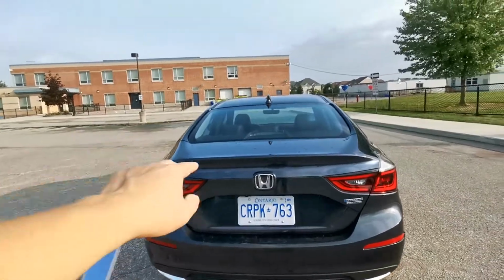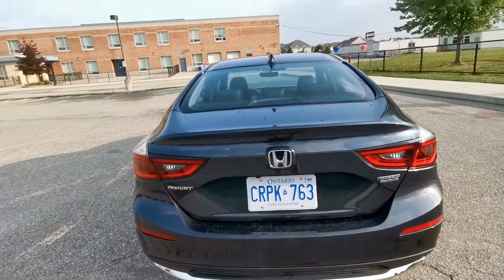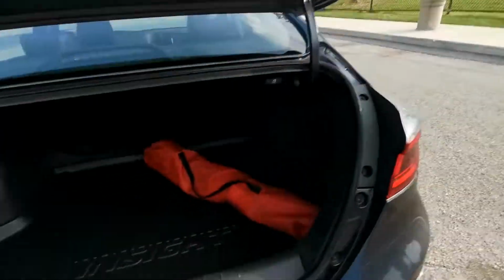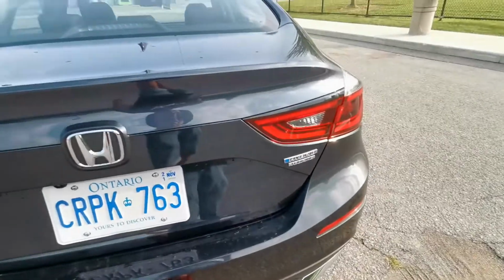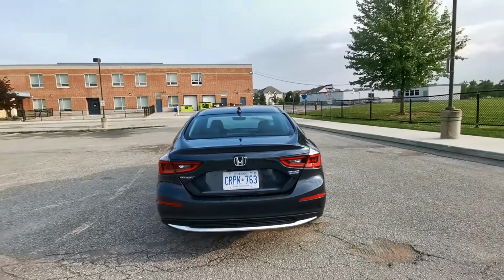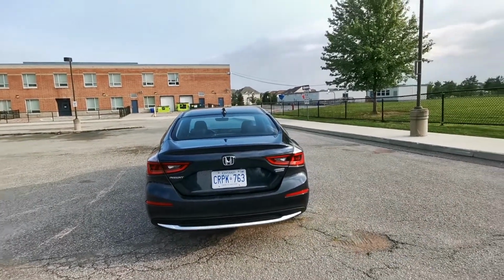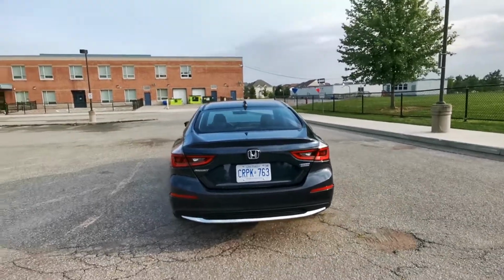I like the swoop on this here. I can show you the size of the Insight trunk. You can see the weather guard with the Insight in it. So yeah, this is the exterior of it. I'm going to show you the interior, which I think is very helpful to let you know how this hybrid works. So be sure to check out that segment.